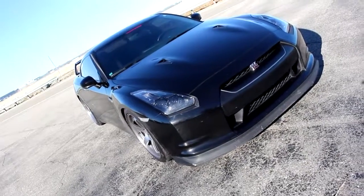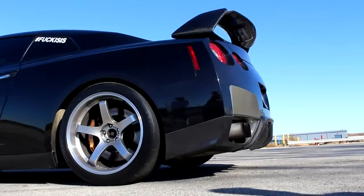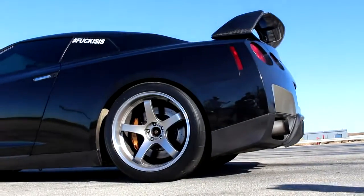The car I'm driving is a 2009 GTR Premium. When stock, it made 480 horsepower and 434 pound-feet of torque. 0 to 60 happened in 3.3 seconds and a quarter mile in 11.5, which was amazing back then. You get a car that could keep up with a $300,000 Ferrari 599 for less than 6 figures.